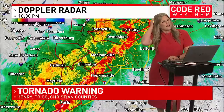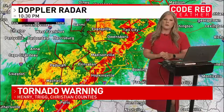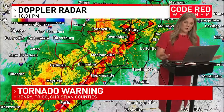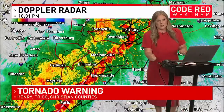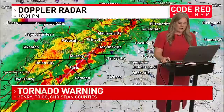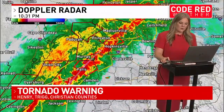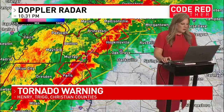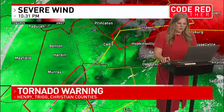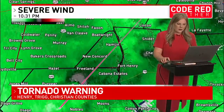That should not be the case as we head into the overnight, kind of like the main tornado threat for the afternoon. The hail threat comes down a little bit as we head through the overnight. I still think there will be the potential for hail, but not baseball-size hail. So we'll keep an eye on that as well. But still intense rainfall and storms that continue to march through the area here. And the area of most concern, I still think, is in Henry County, near Buchanan.